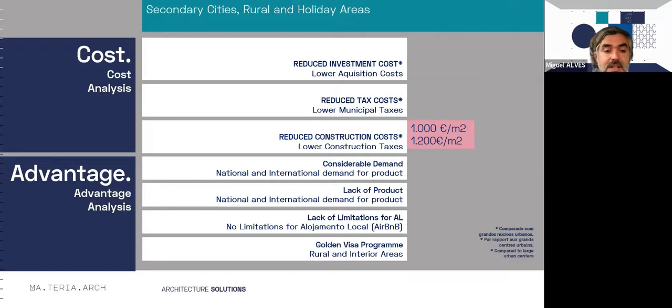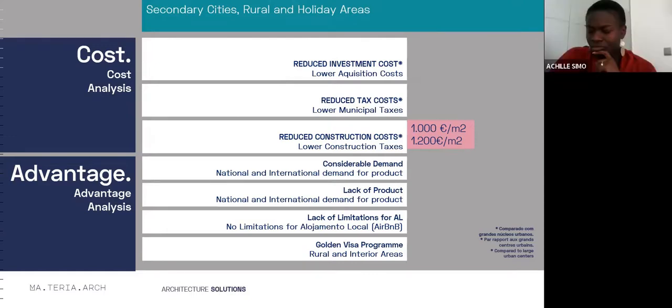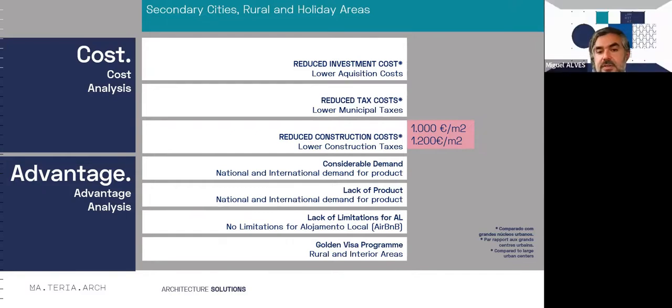In terms of advantages, we have a considerable demand for national and foreign investors, either small, big, medium, etc., for these places and for the products that we develop or that are being developed in these areas. But at the same time, there isn't enough product from the feedback we receive. There isn't enough product in these areas. So you don't really find apartments, buildings in these areas. So there's a lack of product at the moment.